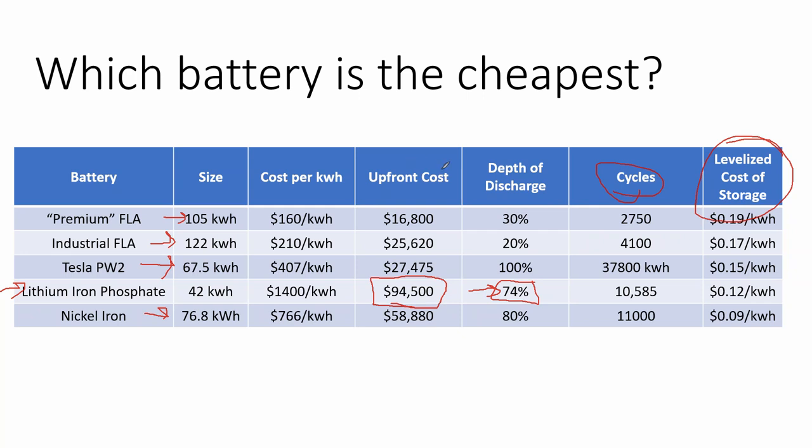And so what we did was we looked at the size of the battery and the cost of the battery, and multiplied those two together to get the upfront cost. And then we said, okay, if we have a 105 kilowatt hour battery, we do our energy analysis and say our average depth of discharge for this 105 kilowatt hour battery is going to be 30%. If we do a 122 kilowatt hour battery, our average depth of discharge is only going to be 20%.